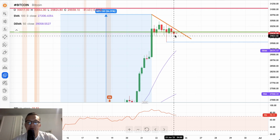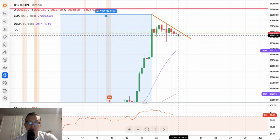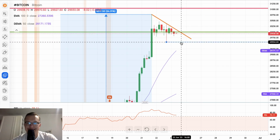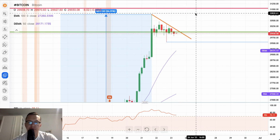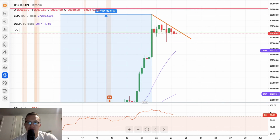Bulls are in control of this market. So after the consolidation and maybe a possible pullback is terminated, the trend line is supposed to be violated, and the uptrend is supposed to be continued towards the last swing high at $31,044.